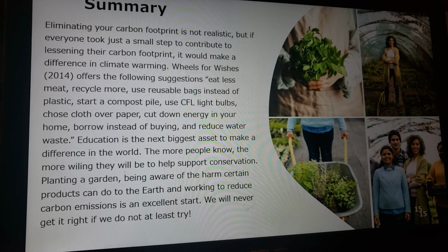Education is the next biggest asset to make a difference in this world. The more people know, the more willing they will be to help support conservation. Planting a garden is important. Being aware of the harm certain products can do to the earth and working to reduce carbon emissions is an excellent start. We will never get it right if we do not at least try.